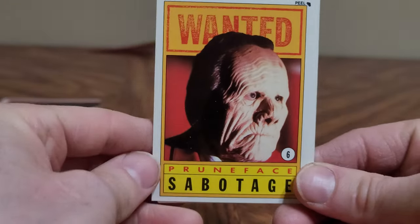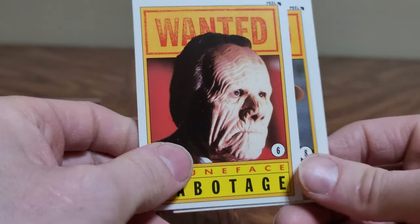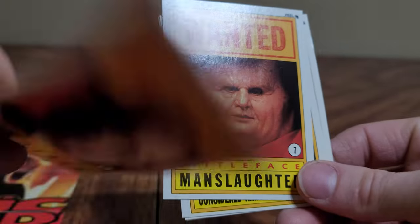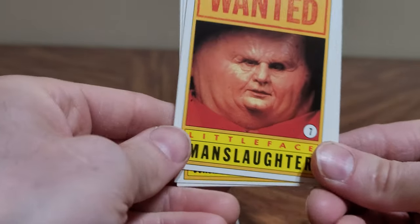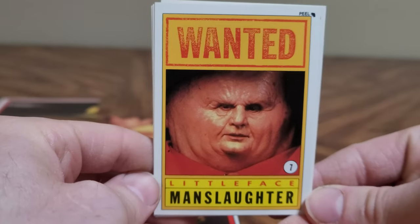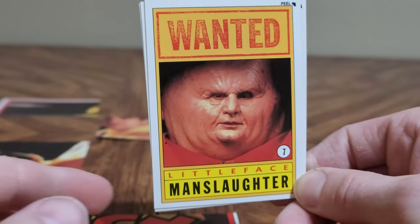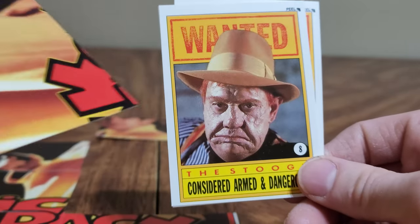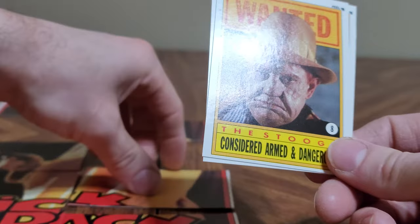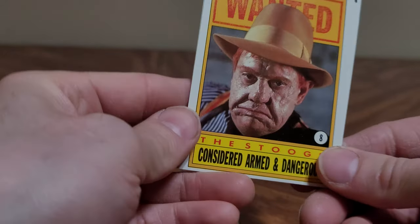I'm also just piecing it together while I do this. Saboteur. What? Prune Face. Sabotage. Saboteur. Oh, these are their crimes. Face, manslaughter. Wait, how is sabotage a crime? Like, sabotaging what? Probably legal documents or something. That or maybe crime scenes. That wouldn't be sabotage, though. Those have actual names. I'm not 100% sure of that.